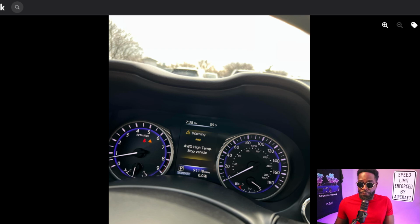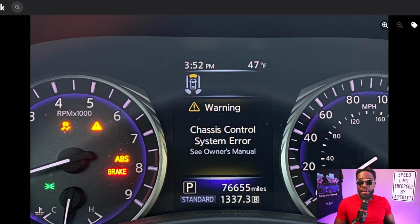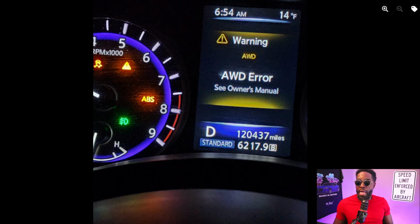Okay, now we're still not finished here, because I've been leaving one elephant out of the room. Sometimes you'll get a chassis control message, which is super weird, or you'll get an all-wheel drive control message. And pretty much the number one most common issue, I'm going to say it on video right now for you guys, is an ABS sensor. Definitely on the 3.7, the number one most common issue. This isn't just a common issue of 3.7 Q50s, but this is the number one issue.